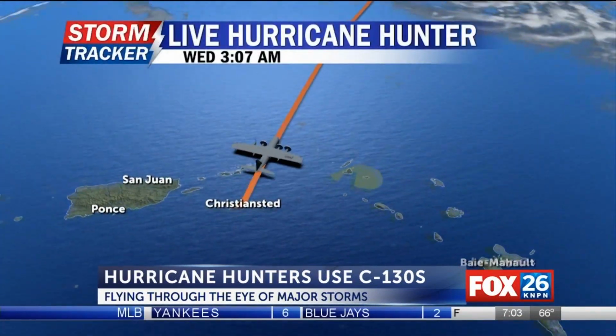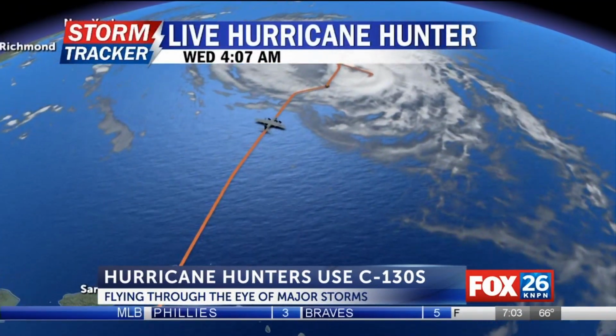We like to joke we're like NASCAR. We only make left turns, and that kind of goes with the rotation of the storm. Right. That's the voice of Lieutenant Colonel Mark Withey. He's a navigator during those missions.